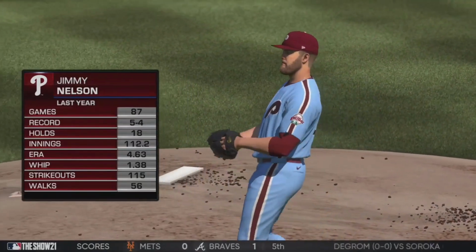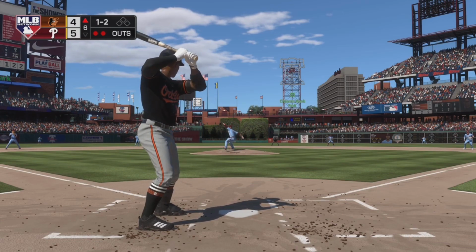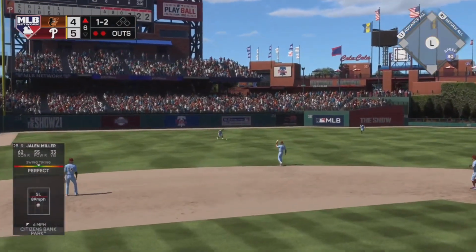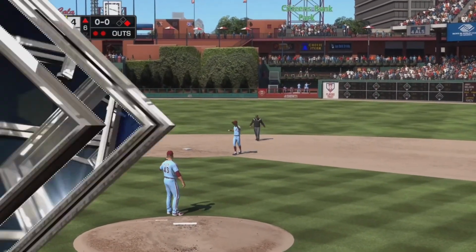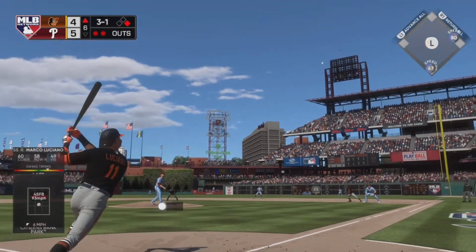Shohei Ohtani also being taken out of the game, as you can see. Jimmy Nelson is in for the Phils as he faces off against the second baseman, Jalen Miller, who rips that one into left. Miller now 2 for 3 on the day. He had a solid season last year and had a very weird postseason run, struggling early, but he was one of Baltimore's better hitters in the playoffs down the stretch.